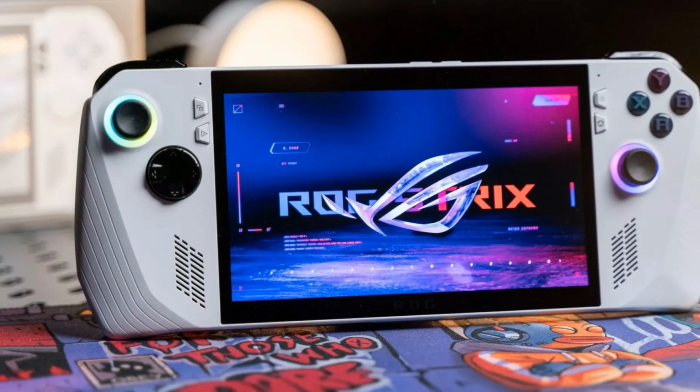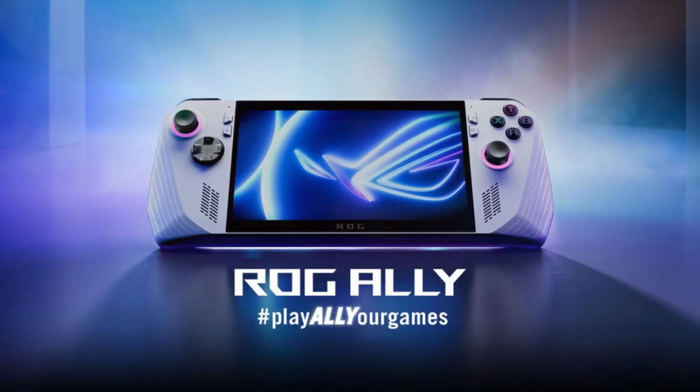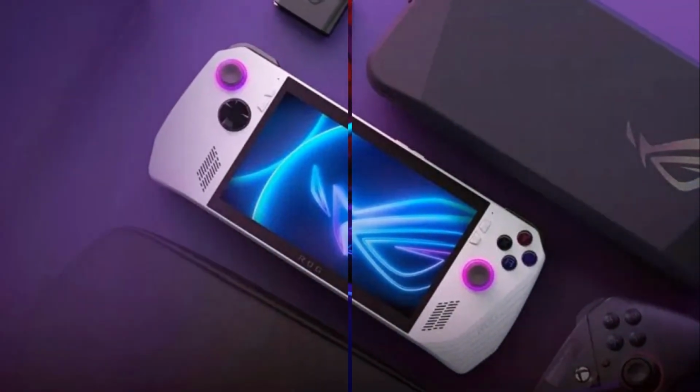Now brace yourself for the Asus ROG Ally Z1 at number 4. It's like the superhero version of the Ally family, but a bit more budget-friendly. Running demanding games smoothly? Check. A sleek 7-inch 1080p screen? Double check. It's the Batman to your gaming Gotham, offering power without breaking the bank.